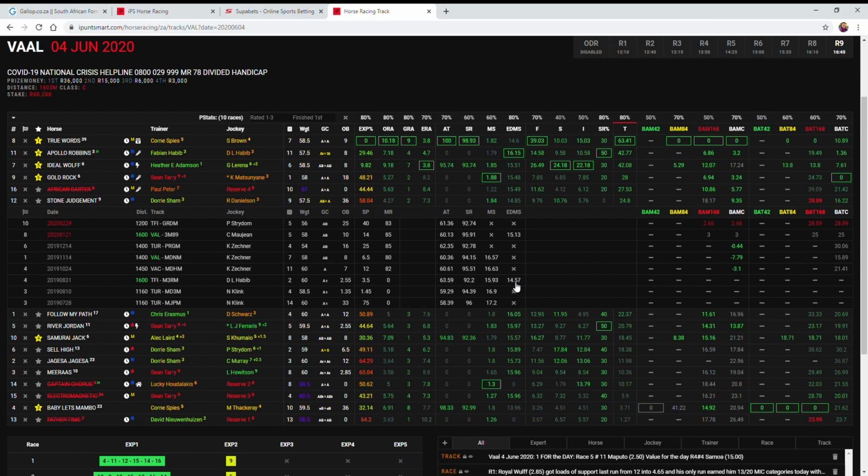BUM 42 is the last 42 days, BUM 84 the last 84 days, BUM 168 the last 168 days or 24 weeks, and the BUM C the last 252 days. The same with the BAT. The difference between BUM and BAT is simply that the BAT takes the adjusted time of that record into account when it looks at the BAT.